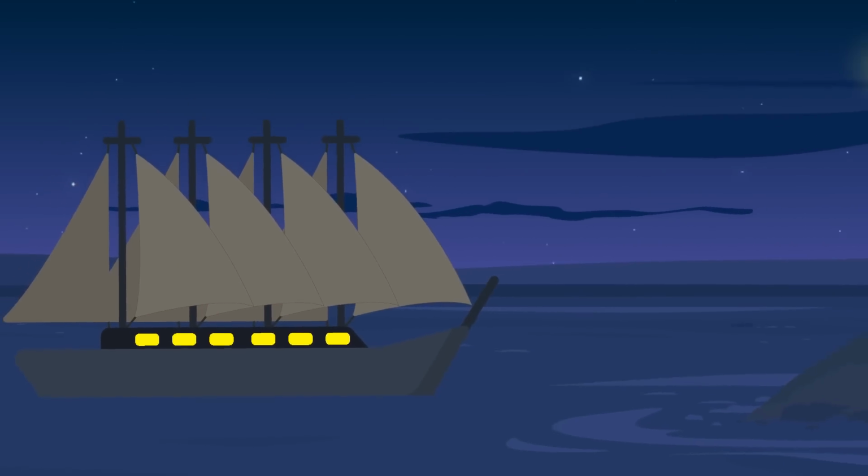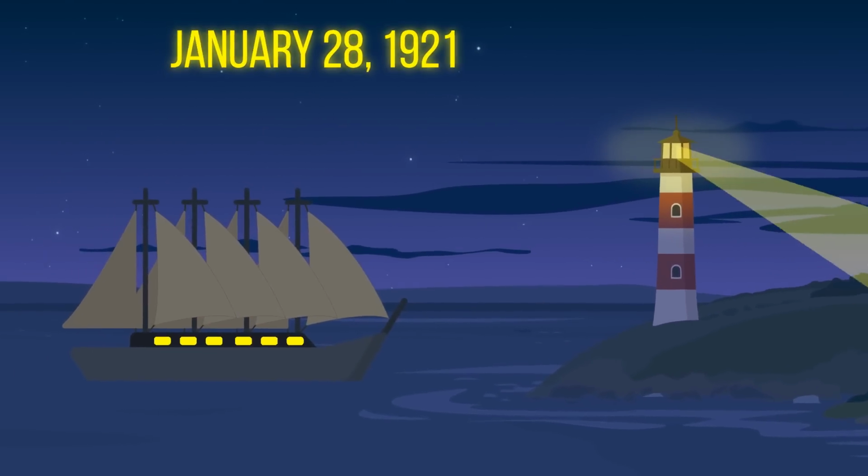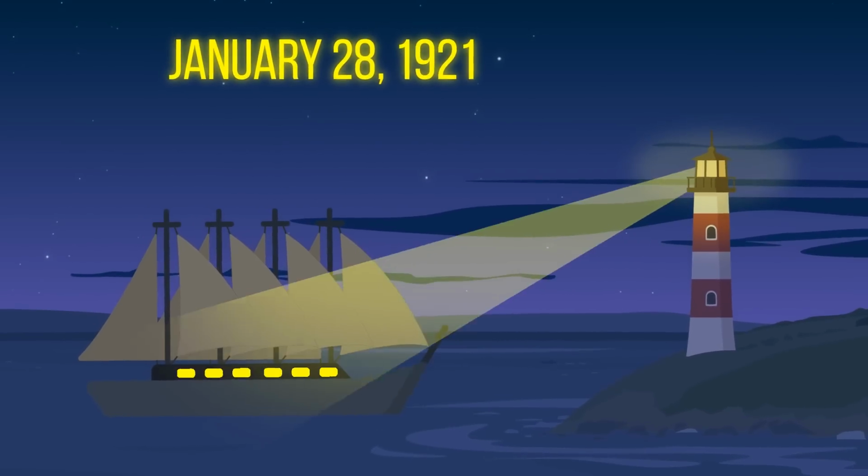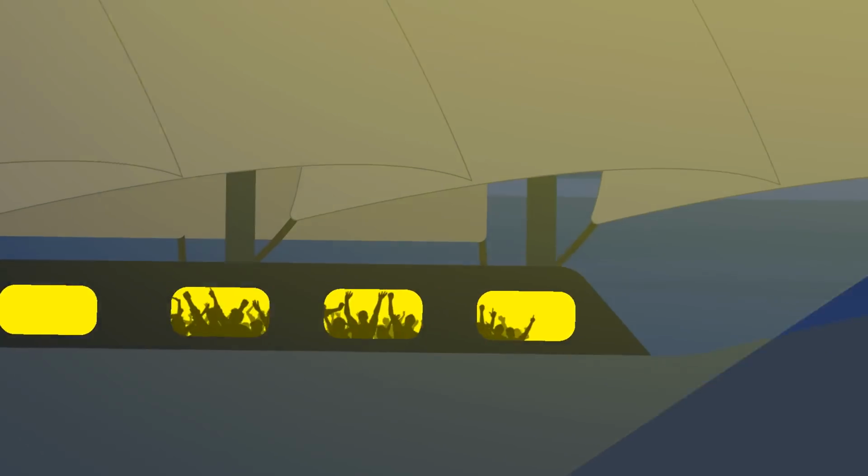The last sighting of Carol A. Deering at sea was on January 28, 1921, when a lightship noticed it off the coast of North Carolina. There was some commotion on the quarterdeck of the ship, where the crew were normally not allowed.